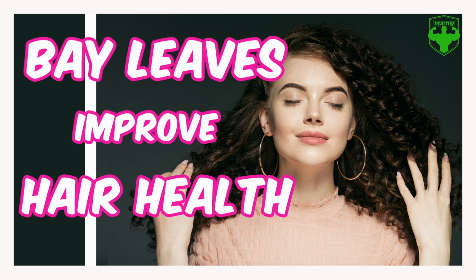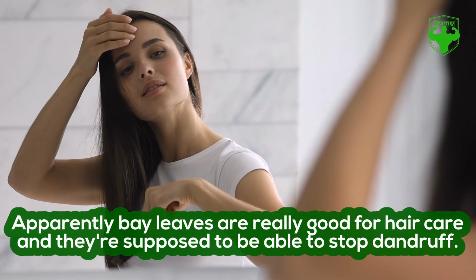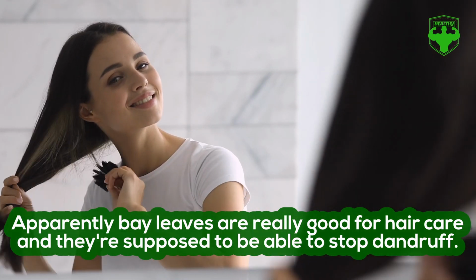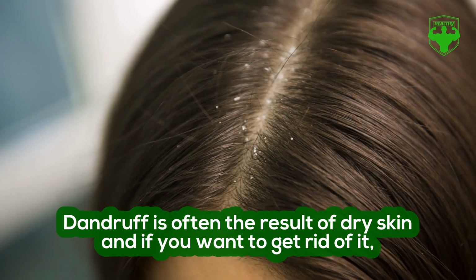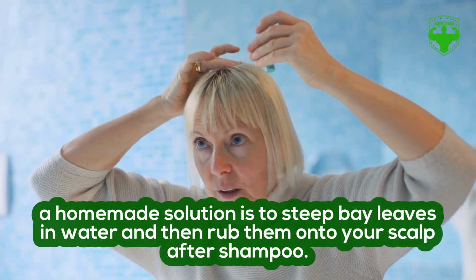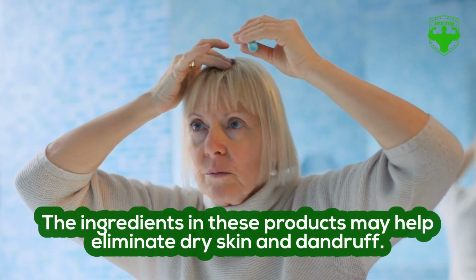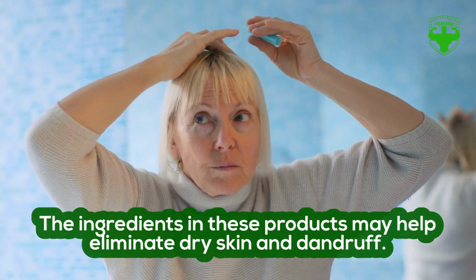Bay leaves may improve hair health. Apparently, bay leaves are really good for hair care, and they're supposed to be able to stop dandruff. Dandruff is often the result of dry skin, and if you want to get rid of it, a homemade solution is to steep bay leaves in water and then rub them onto your scalp after shampoo. The ingredients in these products may help eliminate dry skin and dandruff.